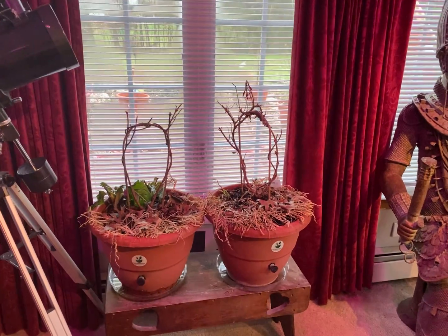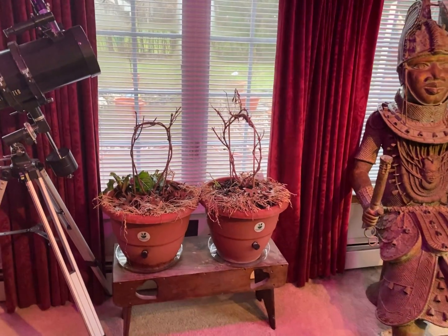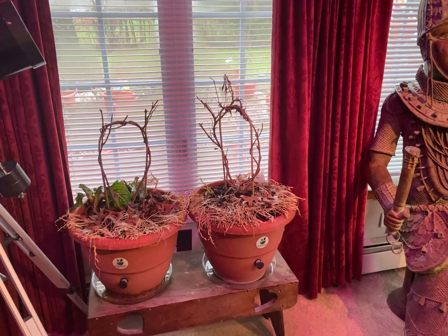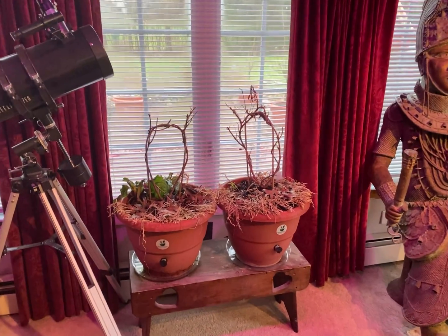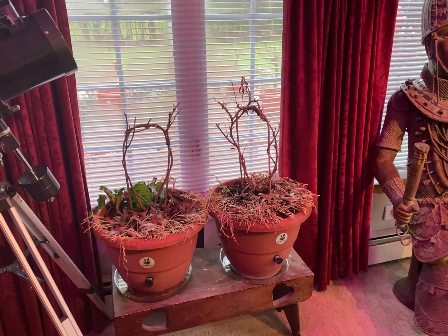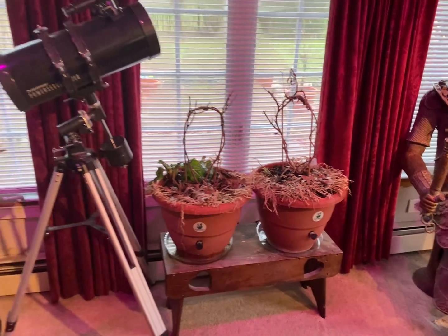You know what? I don't like throwing plants away. I would love to show you finished, beautiful flowers, but right now with the mandevillas, because I can't throw away plants and there's still life in them, I can't afford to throw my plants away.